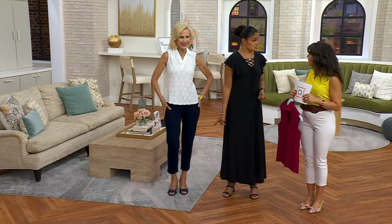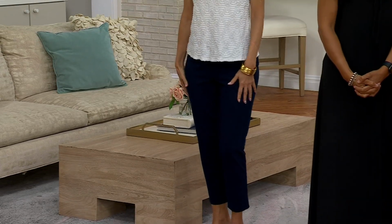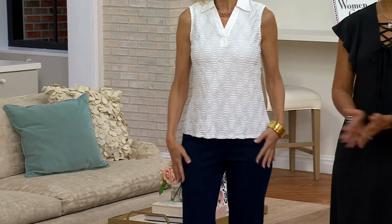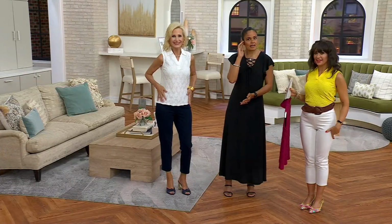Pair this with your shorts. By the way, I didn't interrupt, but it's around $30 on Easy Pay for the top and the pants. See? Just some quick math, full outfit for you. It's girl math. Girl math. So really easy.